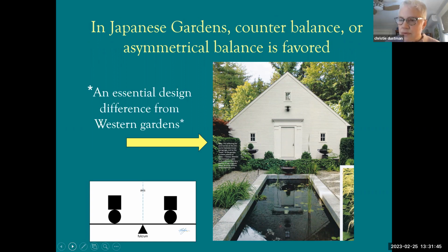I just took this picture from a magazine, and this really exemplifies symmetrical balance, the idea that what is on one side is on the other side. And I'm not saying that it's not beautiful. This is actually quite a lovely example of symmetrical balance. But in a Japanese garden, asymmetrical balance is favored, and this is an essential design difference.